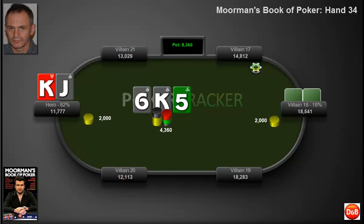Returning to the hand, the turn brings 6 King 5 2, which is a complete blank as far as draws are concerned. The pot is now 8,360 and the effective stack is 11,777. The small blind checks. I am slightly torn between wanting to protect my hand with a bet but not being happy with a bet fold line if he raises.